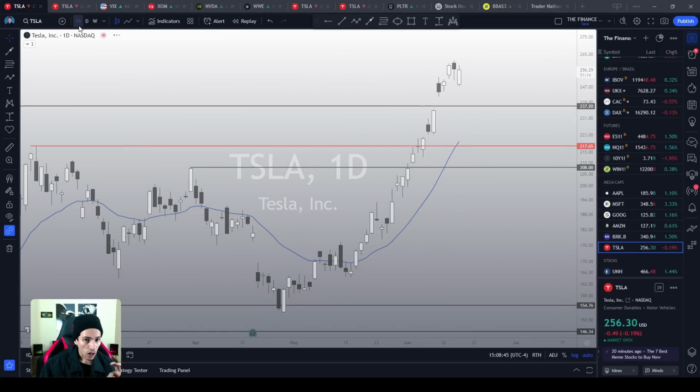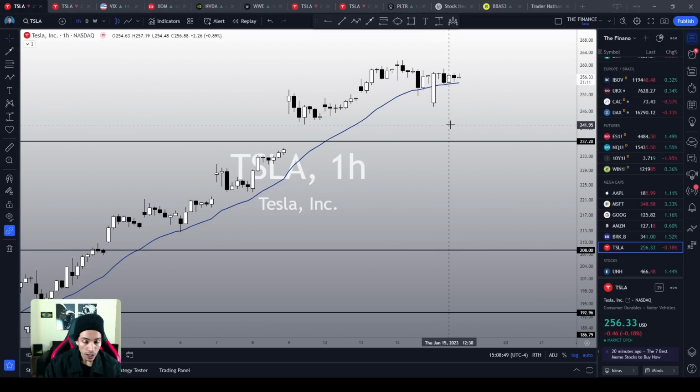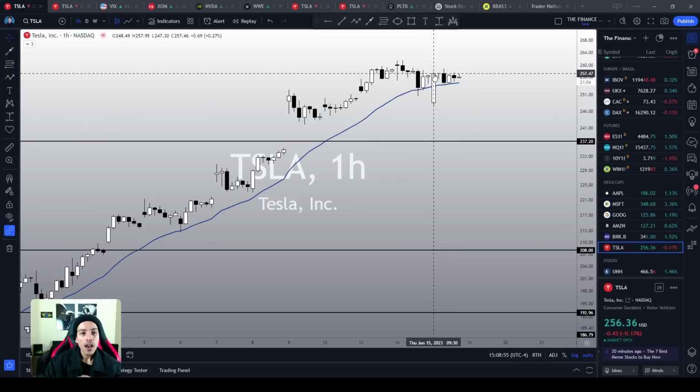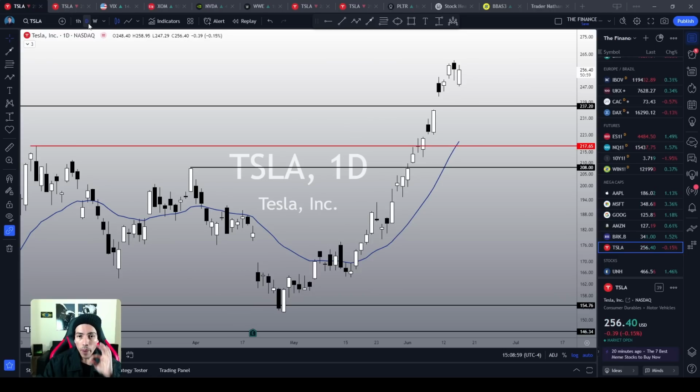On the 1 hour chart, we see that Tesla is still incredibly bullish, and as far as I know, this correction over here was just a correction to the 21 MA again, and this is it. As long as Tesla keeps doing the pattern of higher highs, higher lows above its short and mid-term support levels, the trend will clearly remain bullish.